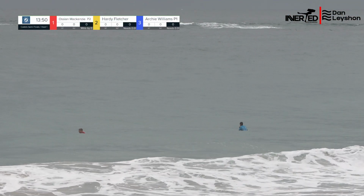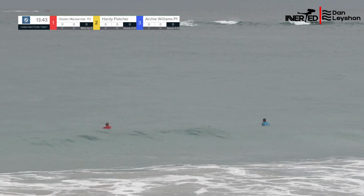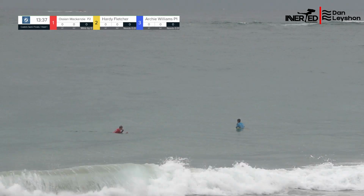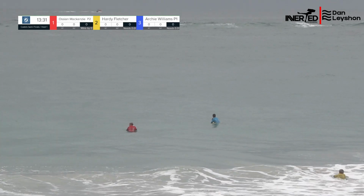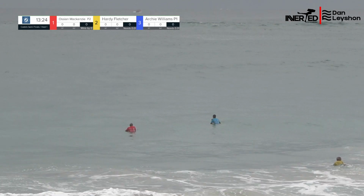That's it. So Cadets is under 16. So all these guys will be under that age. But people like Hardy are 12 years old. So he's still competing against people maybe 3-4 years older than him. And he's been in this event since he was 10. He's been competing on a junior professional level for a couple of years already, and so he's got a very, very bright future, young Hardy Fletcher, the rider in yellow.